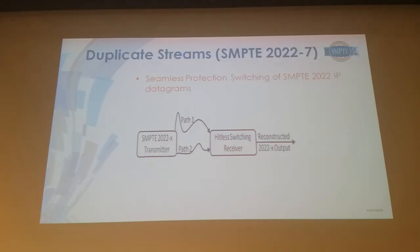So one new standard that's come out last year, the SMPTE 2022-7, which is the seamless protection, what it's basically doing is you're sending two copies of it. So sending the same information down two separate paths, and then the receiver gets these two streams. All is good, it gets duplicates of all the packets, and if one packet's missing, it can use one path or the other.